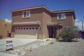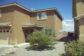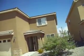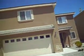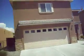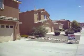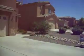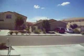Okay, this is 1440 Wind Ridge Drive Northwest. This house is 2400 square feet, I believe, and it is two-story. You're in a master plan community known as Storm Cloud, which is right by the petroglyphs. As you can see, the neighborhood is just very desirable.